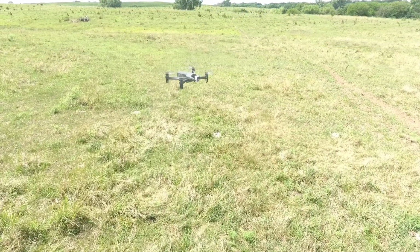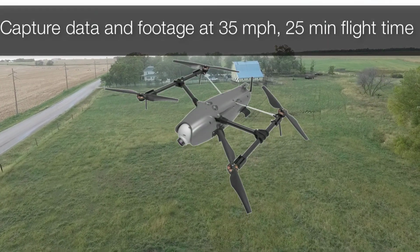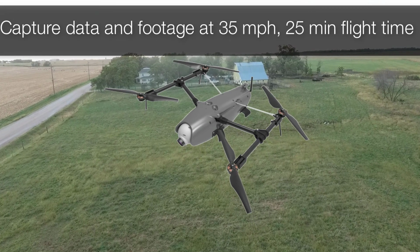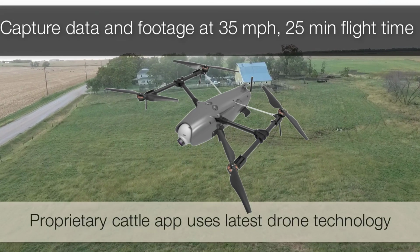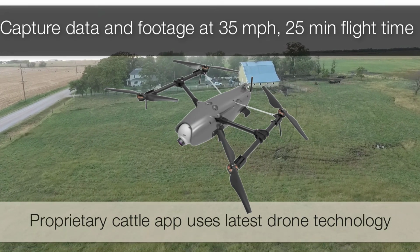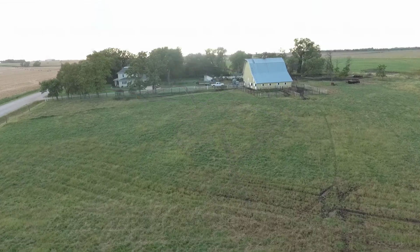With the ability to capture data and footage of your livestock while flying up to 35 miles per hour during a flight time of 25 minutes, these drones will lower your labor and vehicle expenses. You will find problems with herd health quickly. Saving one or two animals before a problem turns into an emergency pays for the system.